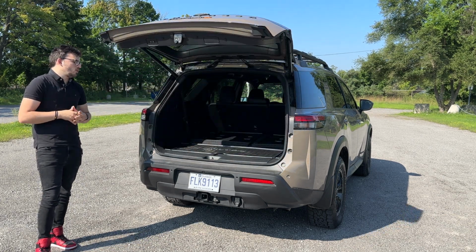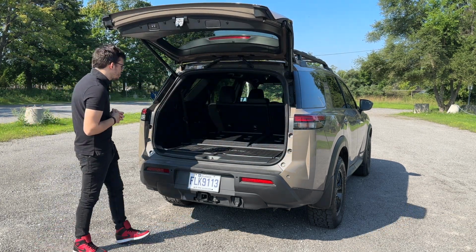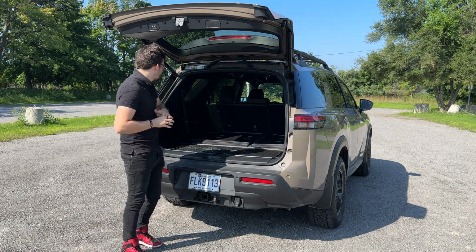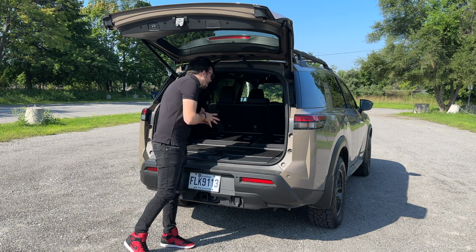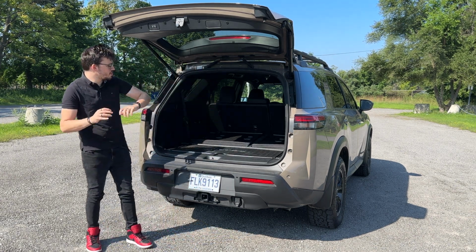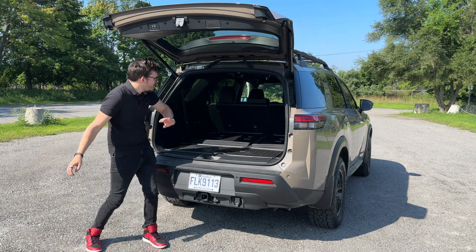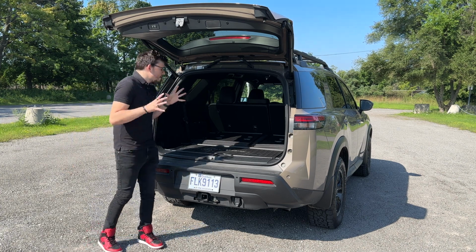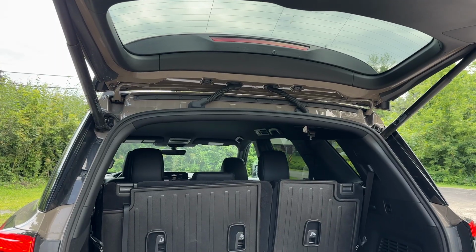I got the third row folded down because there's really no use for the third row. It is so tiny that I don't fit back there too well. But we do have cup holders for the third row, but we don't have any USBs or anything like that. So that's a little bit unfortunate. But just look at the trunk space with this third row folded down, and then you could have even more if you fold the second row down. It is insanely big and very, very spacious, which I absolutely love.